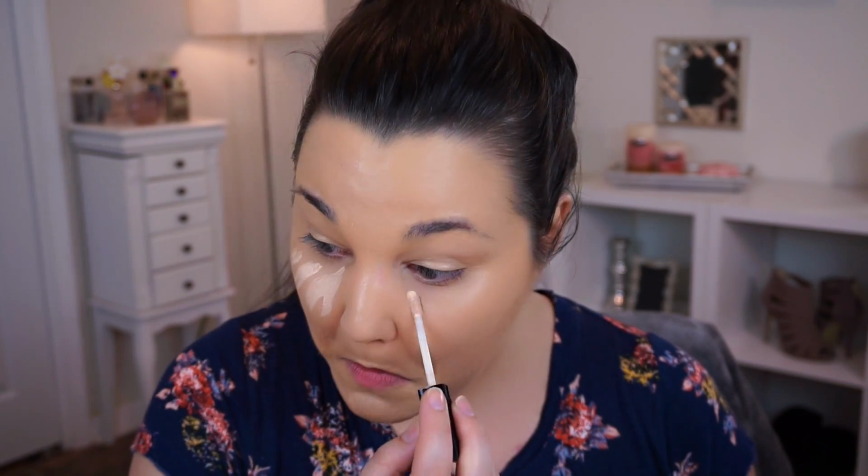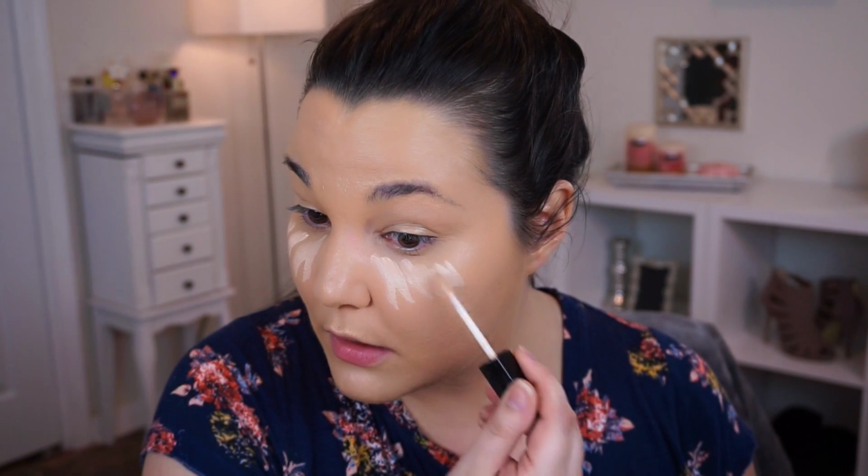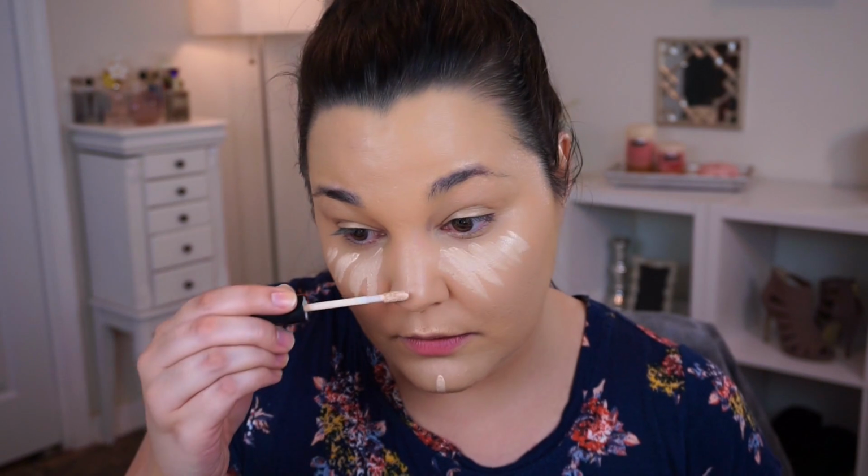Whew. This is a dark foundation, ladies. This is dark. Yeah, I definitely got the wrong color on this one. I'm gonna use my Wet n Wild one, just because that one's so full coverage and this is already so full coverage. Oh my god. I'm just gonna use this just to see if we can make that color not so Oompa Loompa, you know? We'll see.